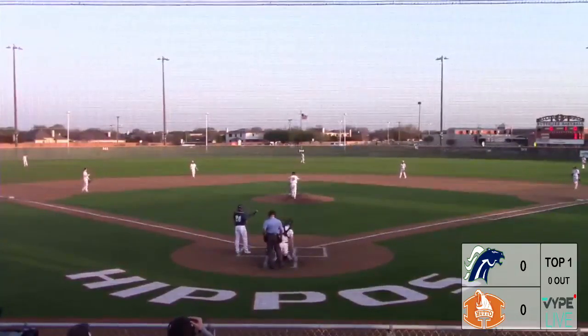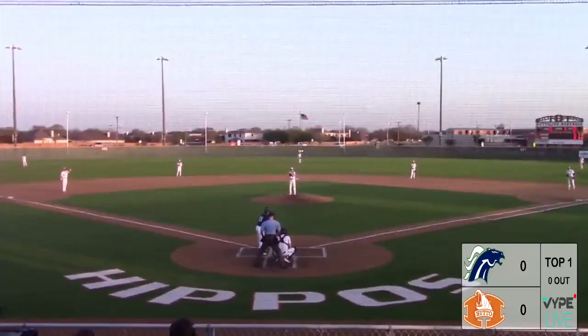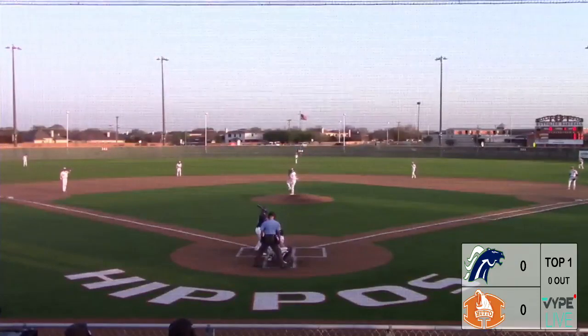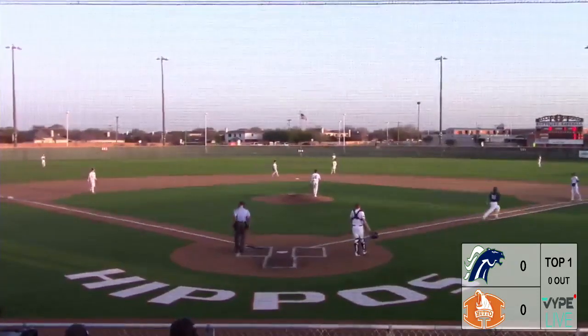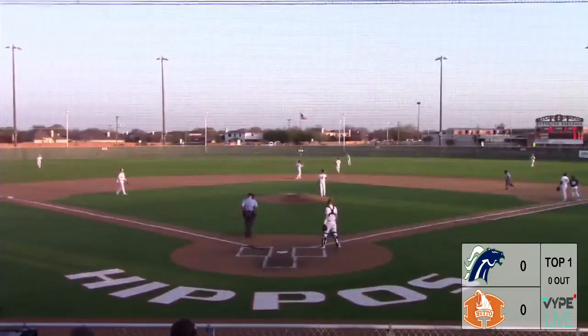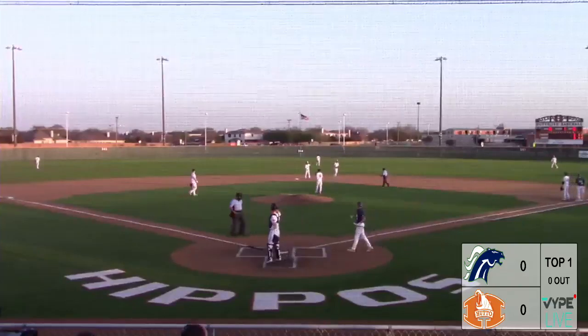Leadoff hitter number 26, Ryan Morin, for the Mavericks steps in, looks at called strike one. Next pitch is swung on, sharp ground ball right up the pitcher's mound. It's into center field for a leadoff base hit. Great start by the Mavericks. Let's see if we can keep this going here.